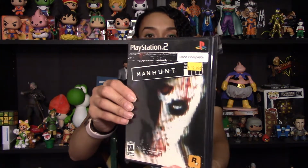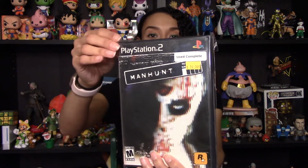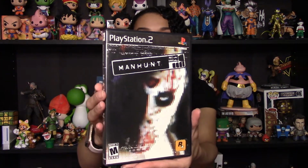This came in this plastic sleeve. I put it back on just so you could see the price. It was $19.99, and I saw this at a couple different booths, some of them charging up to $30 for this game, so I feel like I got it for a good price here.